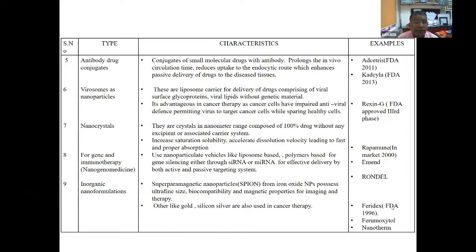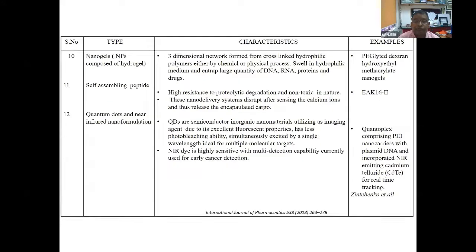Then there are inorganic nanoformulations like superparamagnetic nanoparticles, Feridex approved, and ferumoxytol. Again, we are using this for some other diseases also. If you have an RBC shortage, it is also a supplement. Then nanogels, pegylated forms, EAK16, a self-assembling peptide, quantum dots and near infrared nanoformulations. Again, this is also in the market.